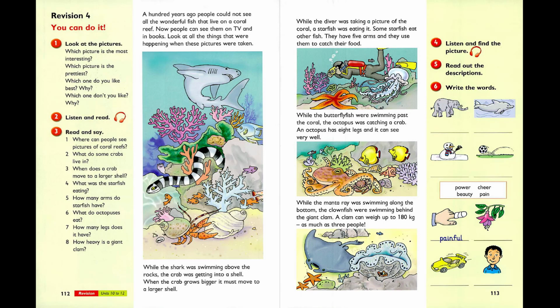Track 15. 4. Listen and find the picture. This creature has many long arms. They hang under its body. It hasn't got any bones, and most of its body is water. It is a jellyfish.